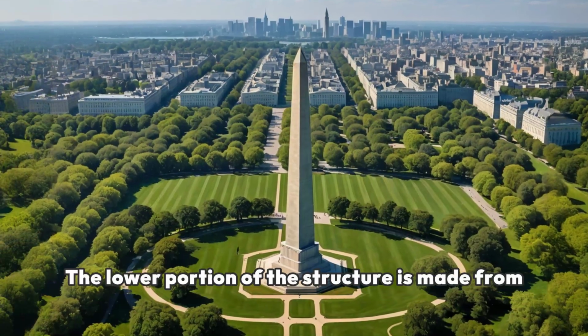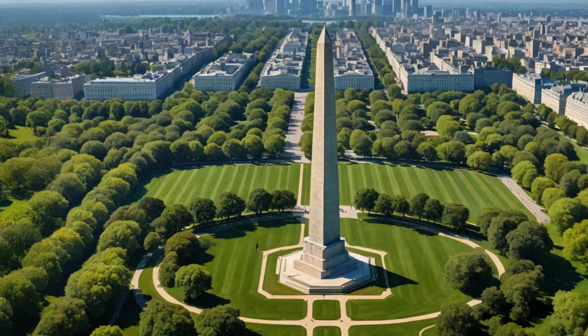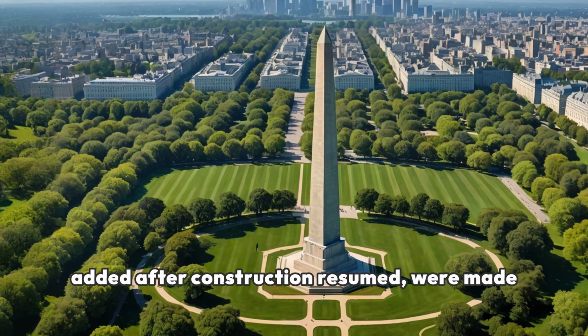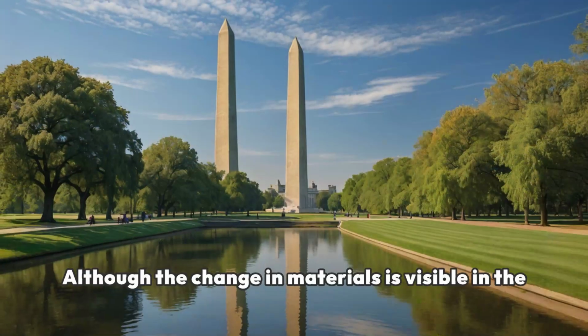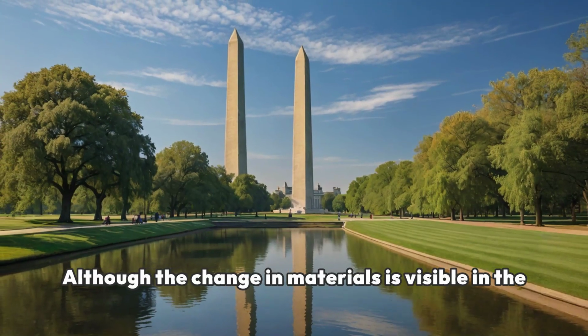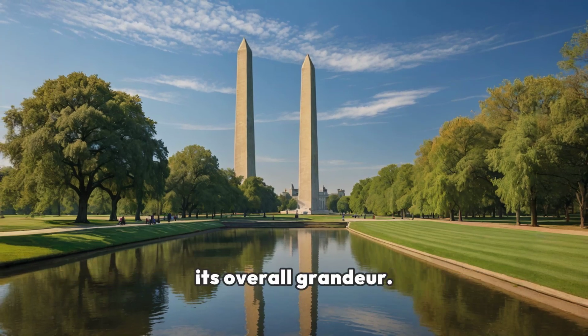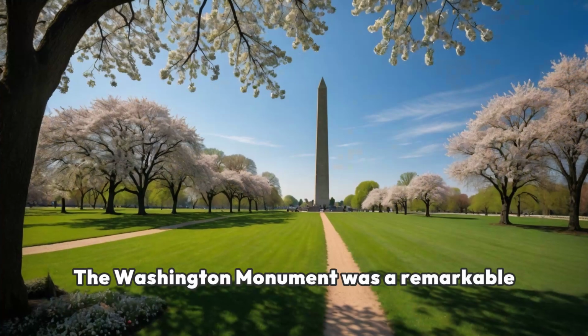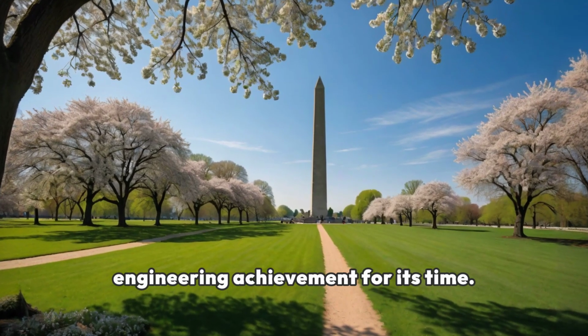The lower portion of the structure is made from marble from Maryland, while the upper sections, added after construction resumed, were made from marble sourced from Massachusetts. Although the change in materials is visible in the monument's coloration, it does not detract from its overall grandeur. The Washington Monument was a remarkable engineering achievement for its time.